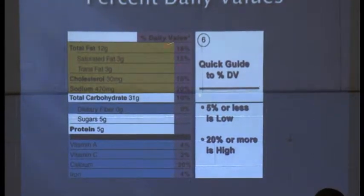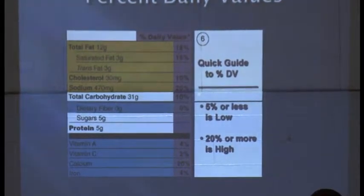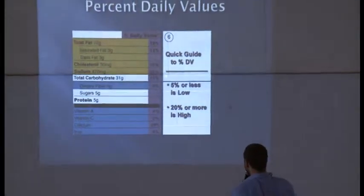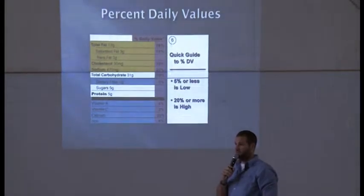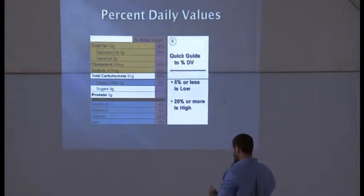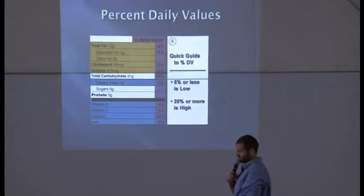Total fat, getting close to too high. Cholesterol is right in the middle, so it's a good source of cholesterol. Vitamin A, vitamin C, iron, they're all way too low. So if you're looking for those nutrients in mac and cheese, look somewhere else. Oh, fiber, that's a big one. Yeah, that's not going to help.